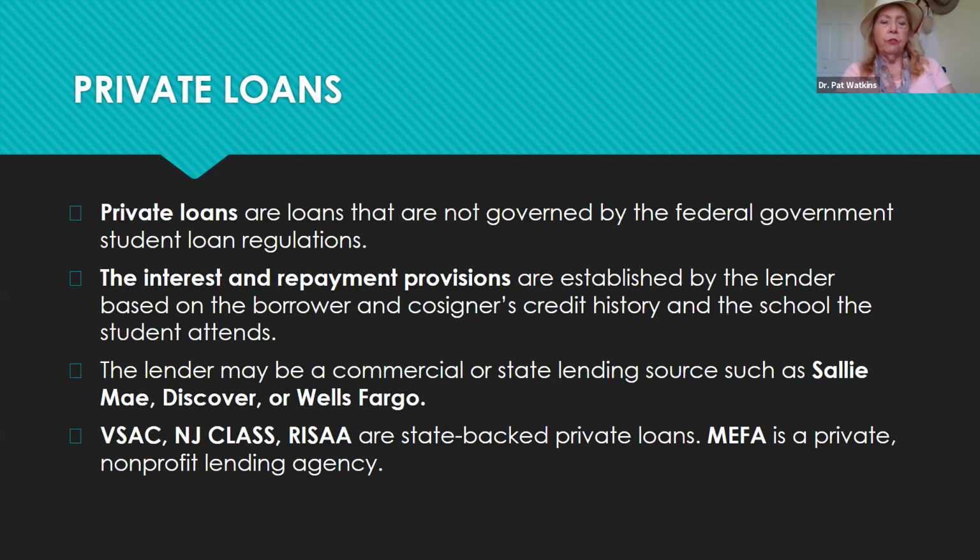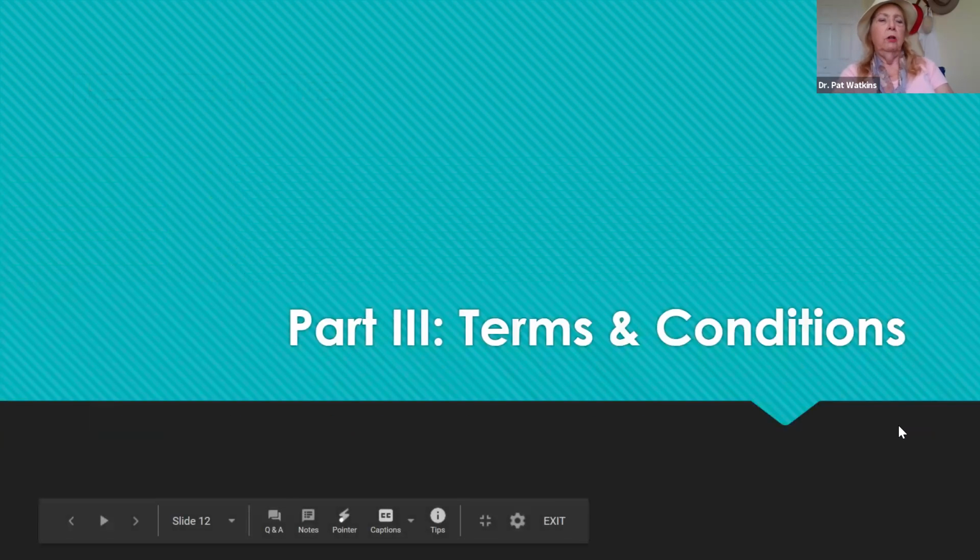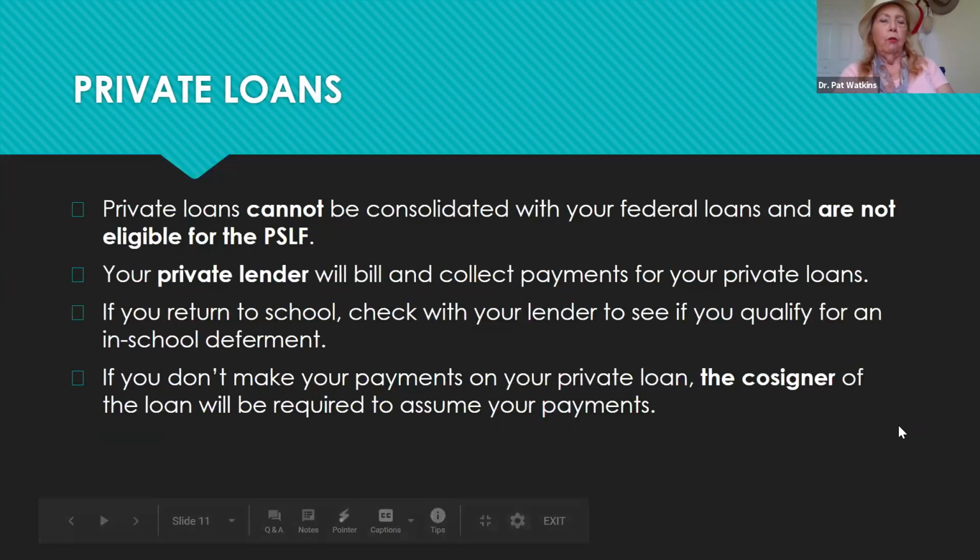The commercial lenders, Sallie Mae, Discover, Wells Fargo. The state-backed programs, VSAC, New Jersey Class, Rhode Island State Assistance Authority, or MEFA, which is the Massachusetts Educational Financing Agency, which is a nonprofit private lending agency. And private loans cannot be consolidated with your federal loans to be eligible for the Public Service Loan Forgiveness Program. The private lender will bill and collect your payments for your private loan.